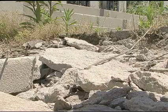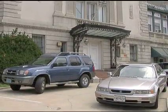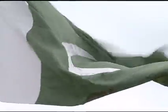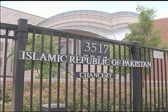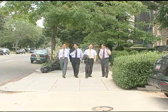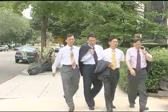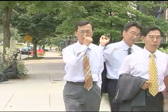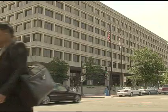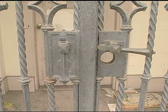There are many explanations for the failure to maintain these properties, some of which are worth millions of dollars. Some missions, such as Pakistan's, have simply moved their chanceries to more modern buildings in a different part of town. Others have different reasons, perhaps a lack of money. However, diplomats of various missions contacted by VOA declined or did not respond to interview requests. What is clear is that the District of Columbia government is powerless to act because these properties are considered foreign territory, which frustrates Rob Halligan.